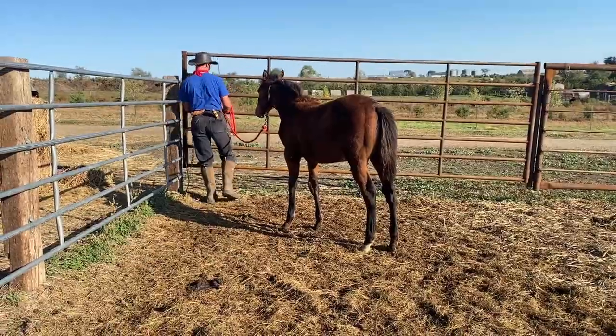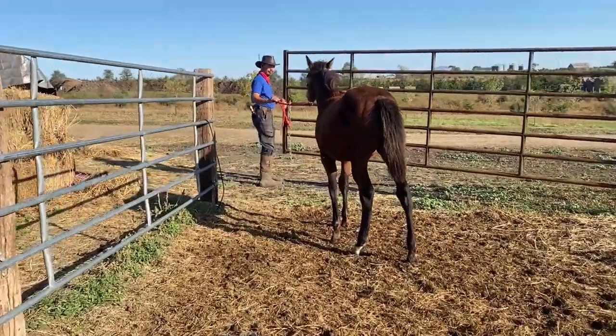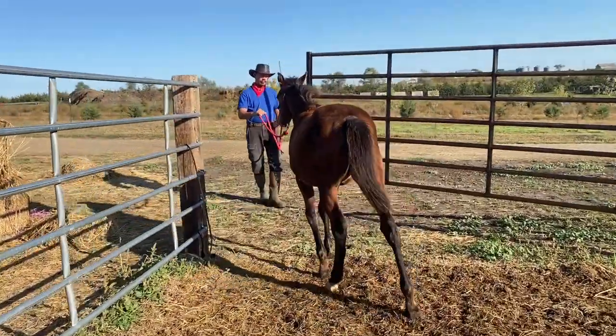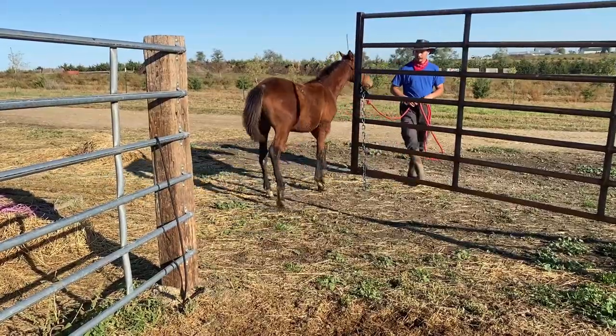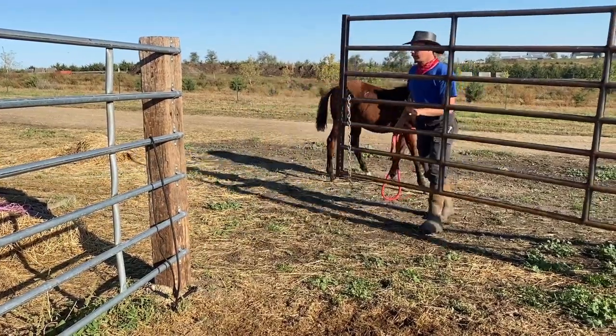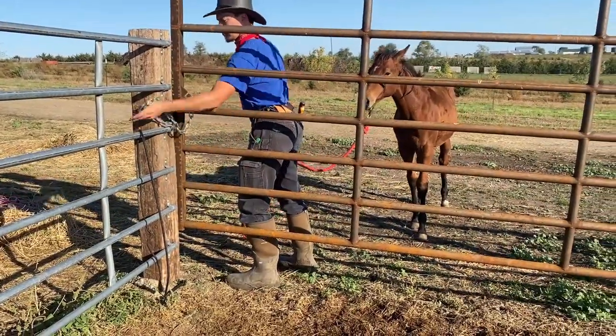And going through the gate is no different. It's actually one of the things that helps teach these horses to get their feet moving and maneuvering, because they have to use the front end and the hind end to get around and come through that gate. Have you ever had a horse stall on you when you go through a gate?